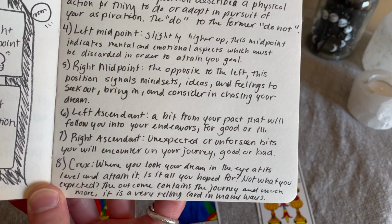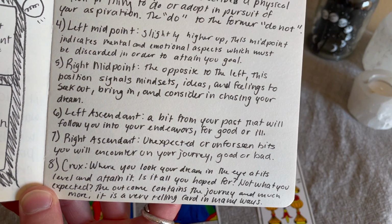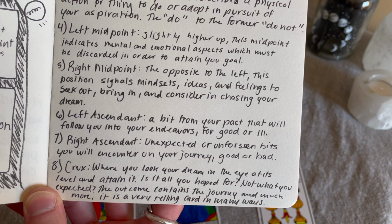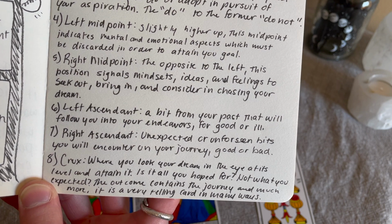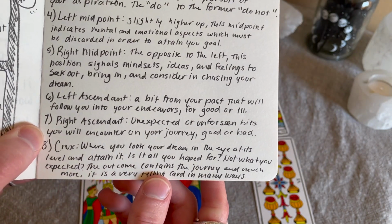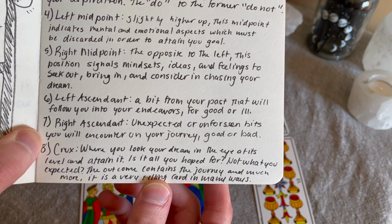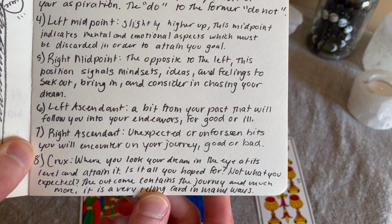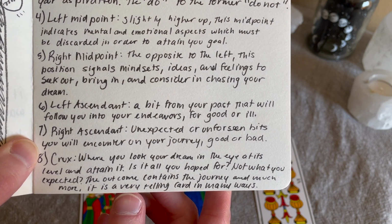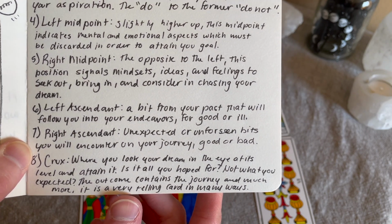So for this, we've got where you look your dream in the eye at its level and attain it. Oh my gosh, I can't read my own handwriting. Where you look your dream in the eye at its level and attain it. Is it all that you hoped for? Not what you expected. The outcome contains the journey and much more. It is a very telling card in many ways.